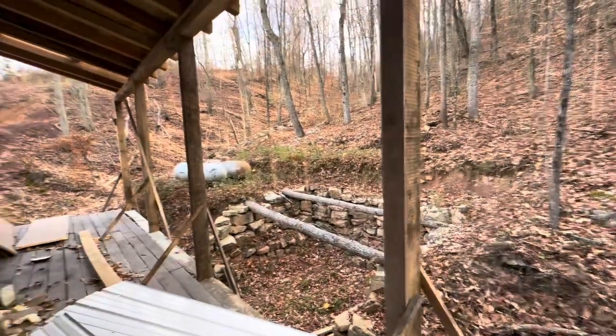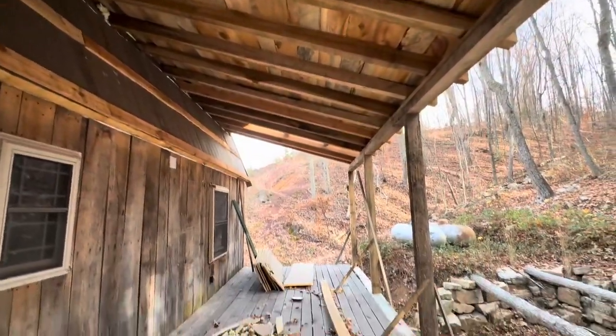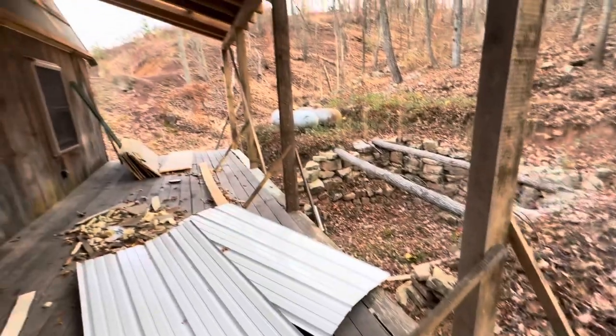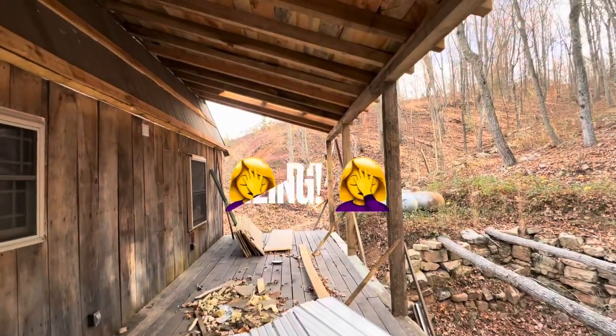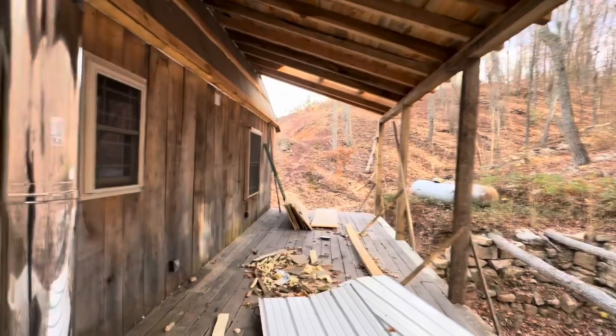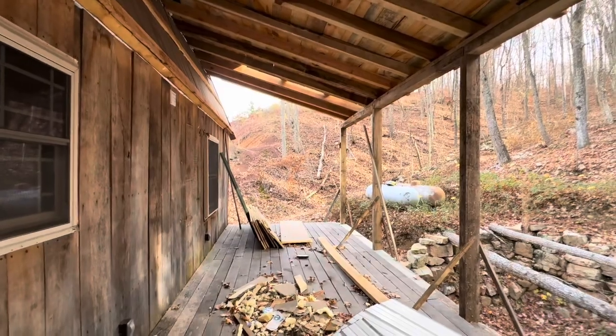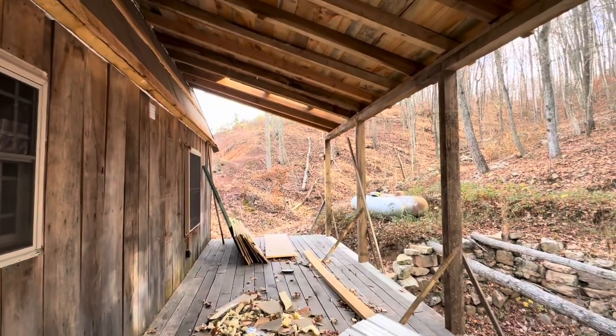We just have the posts here so far supporting the roof line, and so we will have a railing, whatever you call it, that goes around the pickets and everything so that nobody falls off. But that hasn't been a high priority at this point. We just wanted to get it covered.